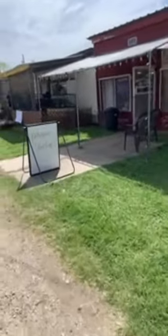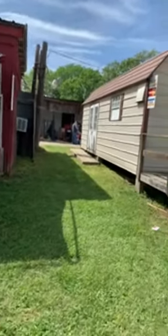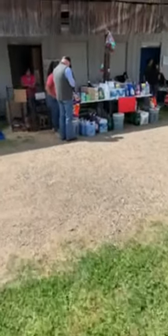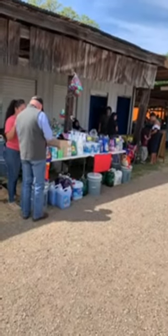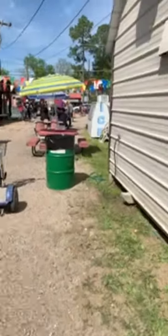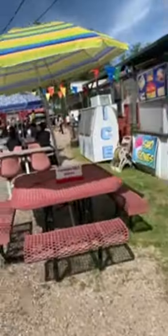The puppy barn: Maltese, Yorkie Poos, Dotsons. There's some back there. Let's go back. I'm going to lose my place. Oh my gosh. Are you guys as lost as I am? Want some cleaning supplies? Don't sit down if you're not a customer.